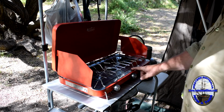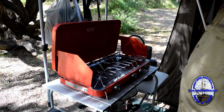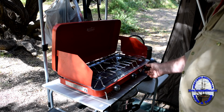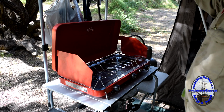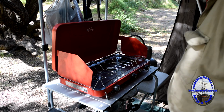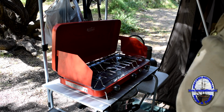It's got a little splash guard in here. It does perform reasonably well in strong winds, but these cheap cookers are not the best for cooking. They're not that adjustable. A more high-end stove will give you much better control of your flame, but for about $60–70 you can't expect too much these days, I guess.